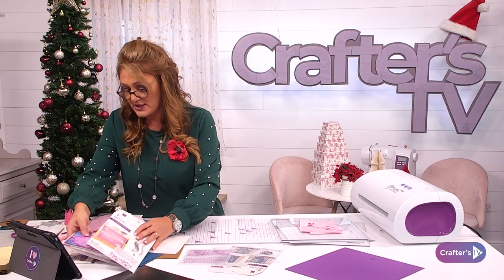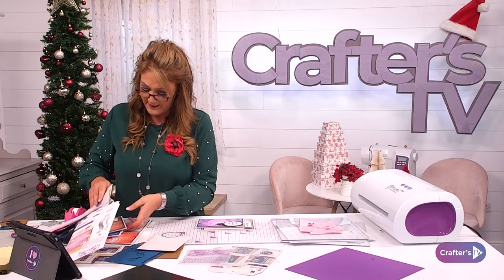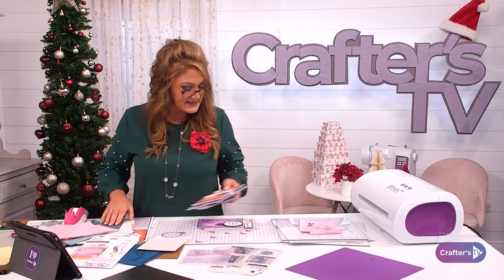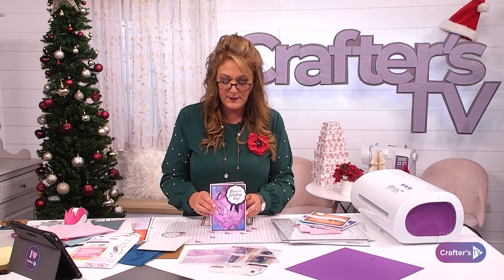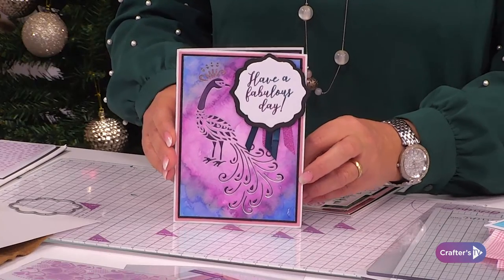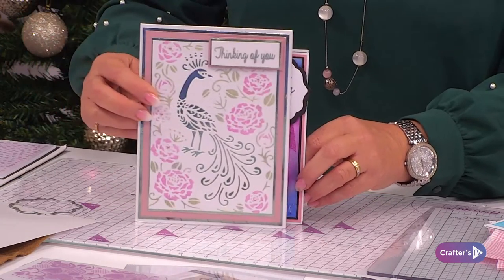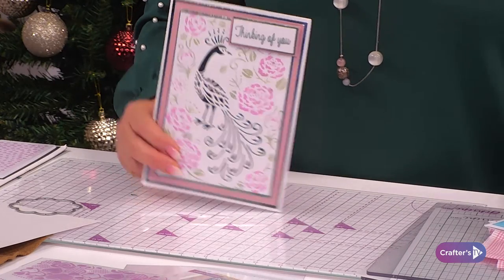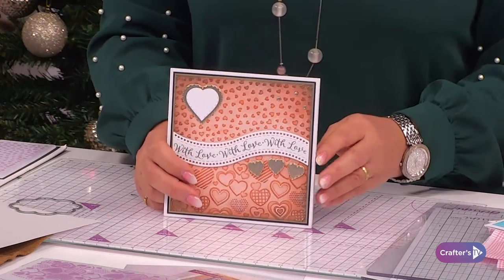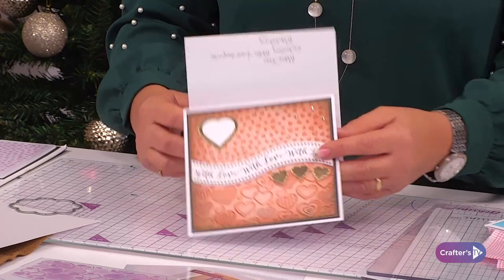So I think we'll just take a minute to have a look at a couple of samples that I've got all set up here, just to show you some of the things that you could be doing with those bits that I've been making. How about like that? Look at that. Gorgeous, gorgeous peacock using that Create a Card die. Isn't that perfect? Or we've got our embossing folder. I do love an embossing folder. You get so much texture and detail.